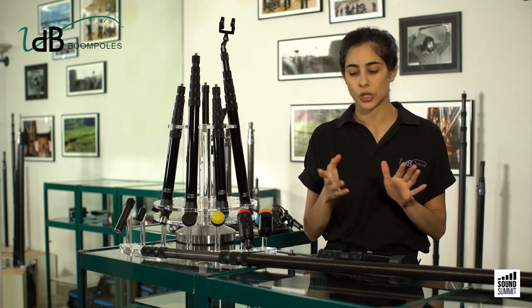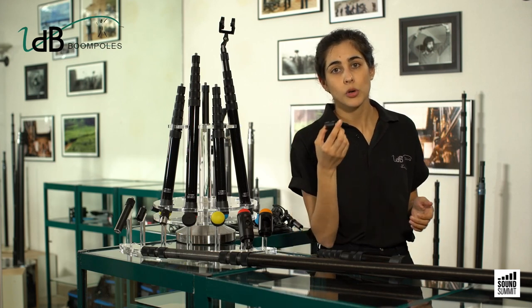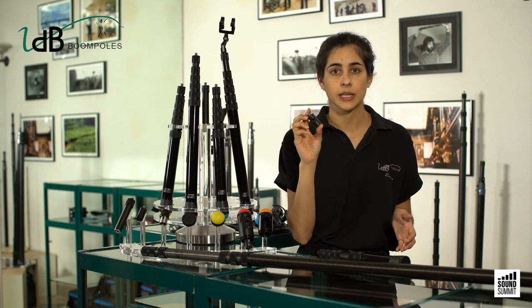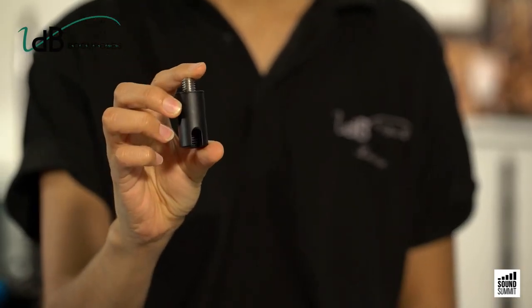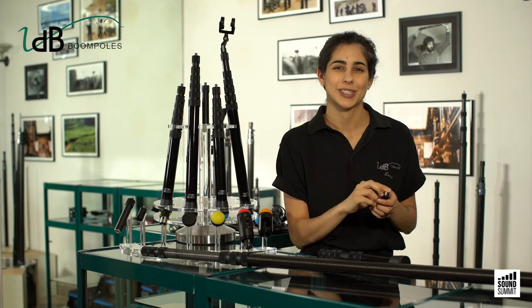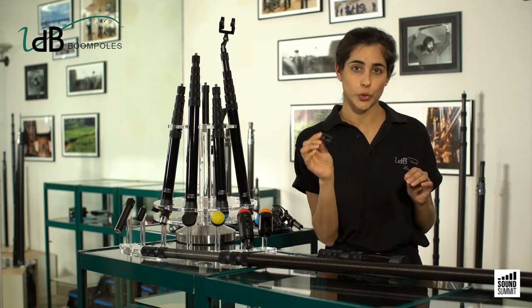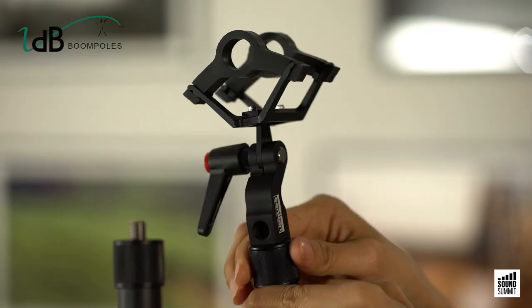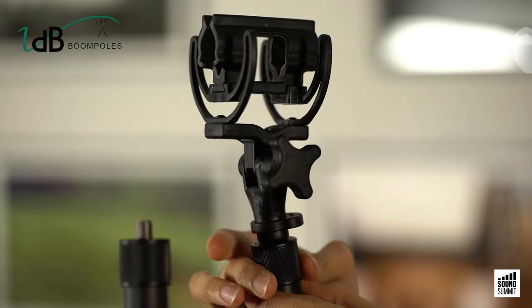Now let's talk about the quick release. You may realize that on most of our models since the 90s and on our actual range, there is a quick release top screw. This is a proper accessory included with all our poles that you should leave screwed on all your different suspensions. This removable tip helps you to be very fast when changing from one to another. As we are always in a major hurry, this is really a great tool.